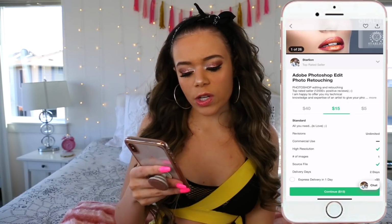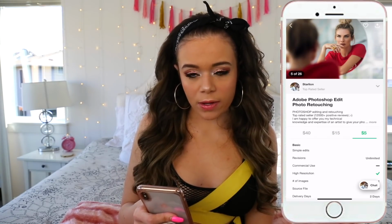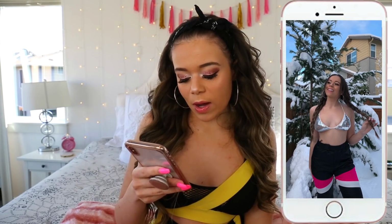We're gonna up the price. This one says Adobe Photoshop Edit Photo Retouching. He has pretty good editing. Okay, Starleon. I think that's how you say it. I don't know. I'm gonna do this picture, and this is just a snow picture. So let's see what he's gonna do. I'm gonna say I want the background to look cool.